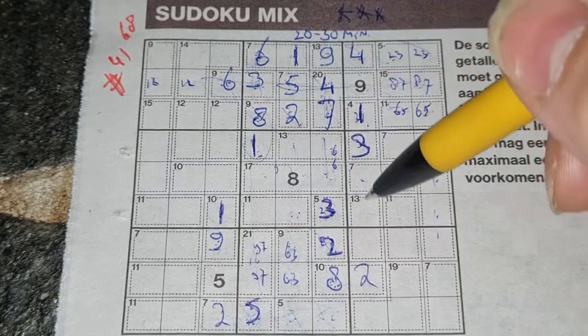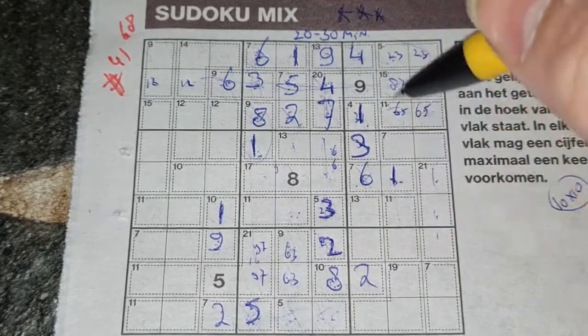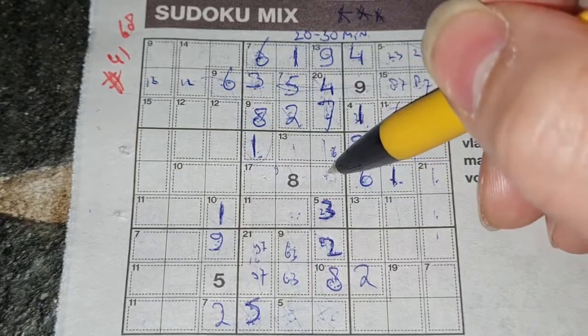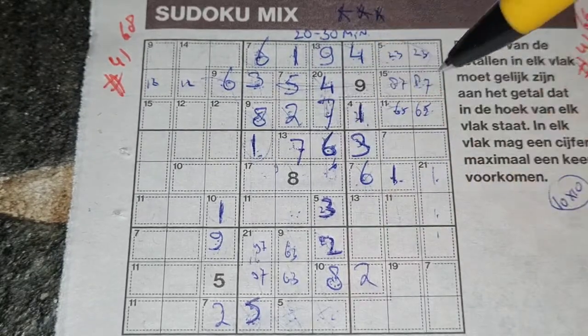We have a 1 here in this column, so no 1 in this box. So 1 should be here in the box of 7. The combination will be 1 plus 6. Oh, we already marked those two boxes with a 6, so this box can't be 6 anymore. That box will be 6. In the box of 13, the combination will be 6 plus 7.